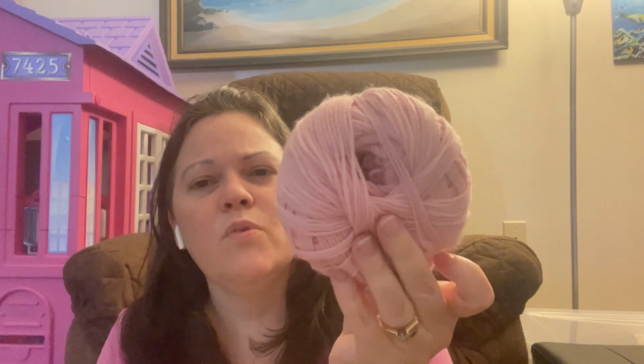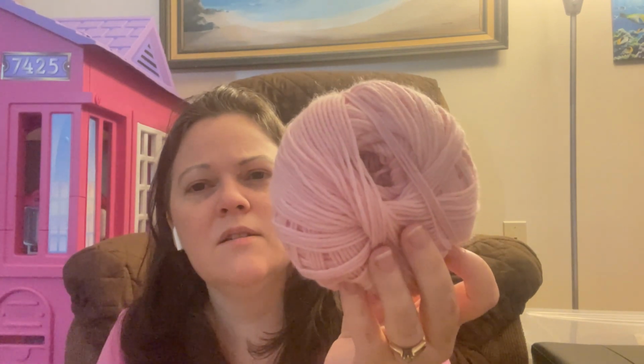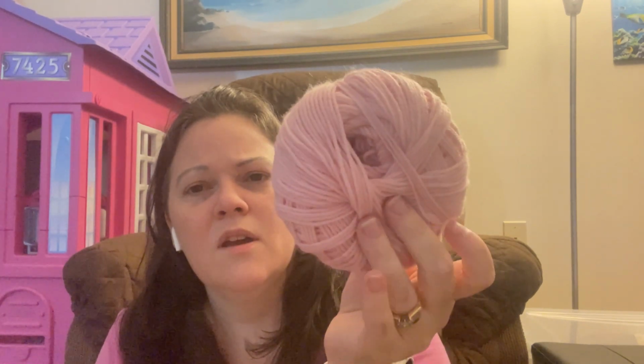But anyway, this is Knit Picks. I can't remember what it's called. I almost want to say it's like Capri or something. It's the color Blush, but it's a fingering weight yarn, cashmere and nylon, and it is so soft. Really, really like this yarn, and hope to have more at some point in time. So that is my first work in progress. That is a secret test knit that I can't show, but here it is.